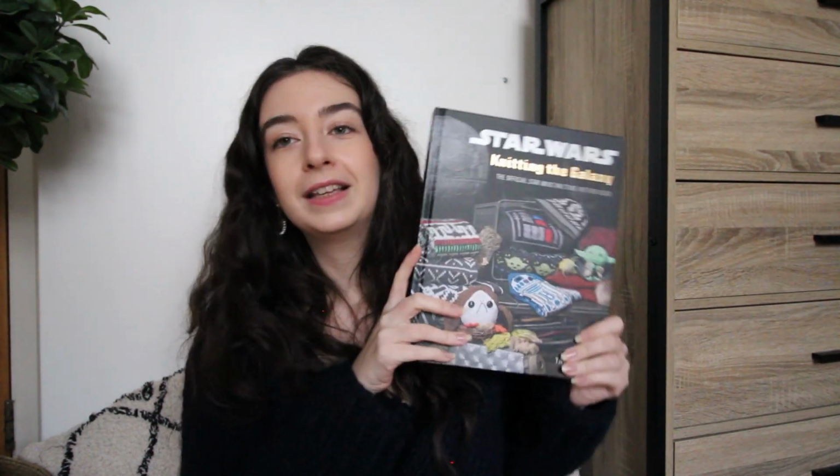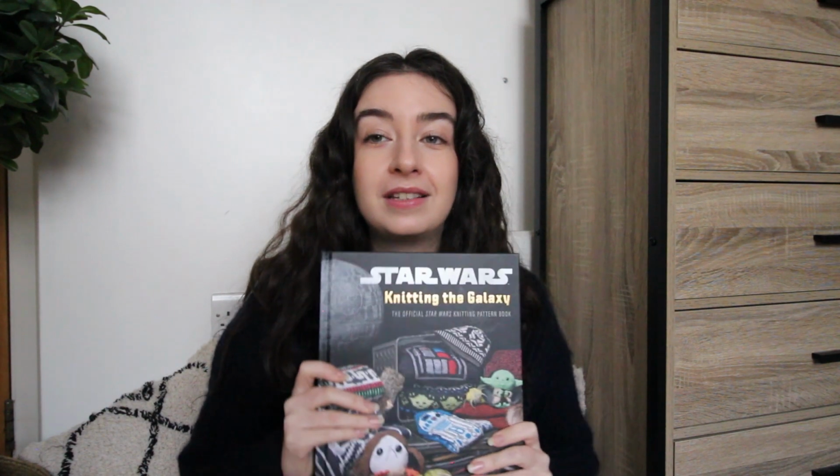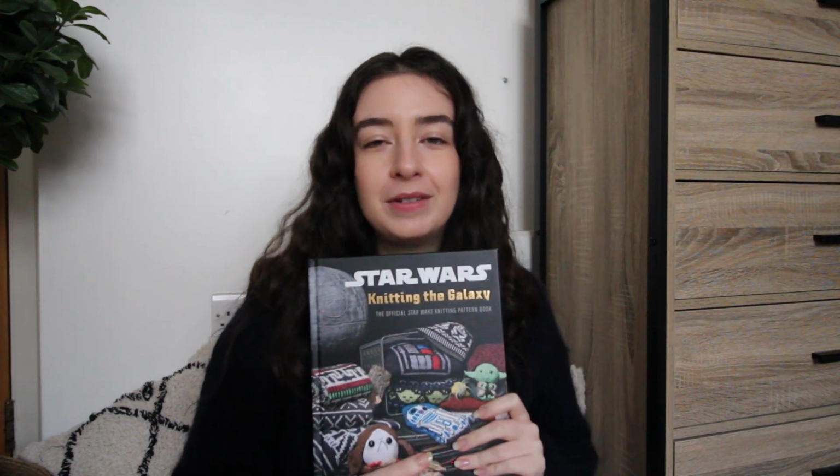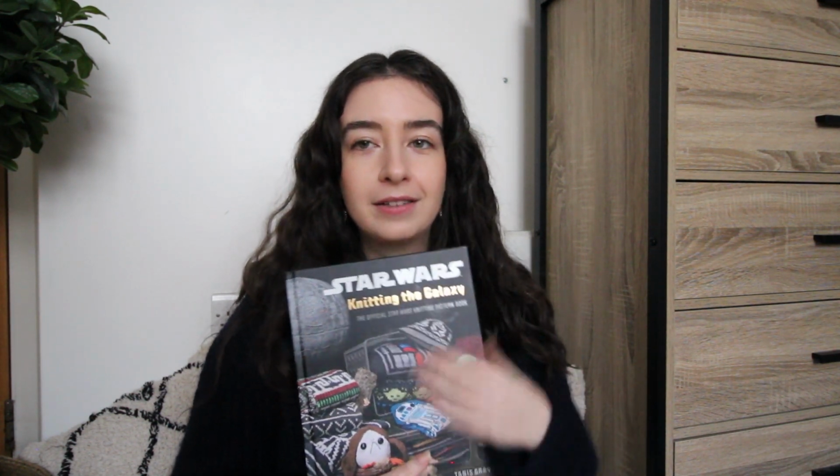And first of all, I got this one here, which is the Star Wars Knitting the Galaxy book. I kind of wanted this just because there's some cute stuff in it. My partner is fairly into Star Wars, with caveats, so I just thought it would be really sweet to knit him some things from this book. I really love the Chewbacca socks that are in here, they're super cute.